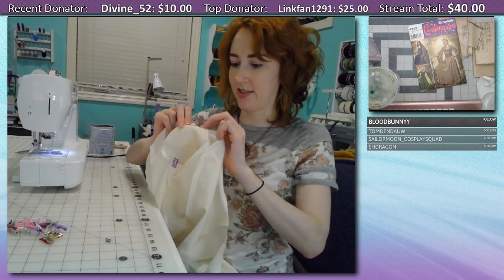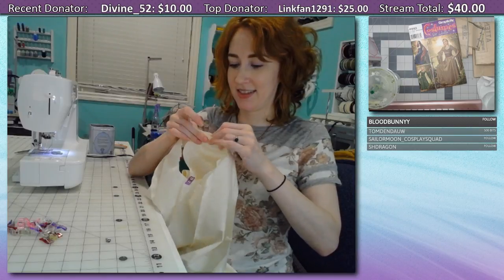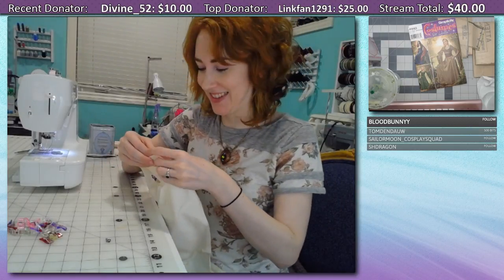Hopefully this one will be faster now that I know what I'm doing, and I know that it will fit now that I've clipped it, if I cut it to match the other side, of course.